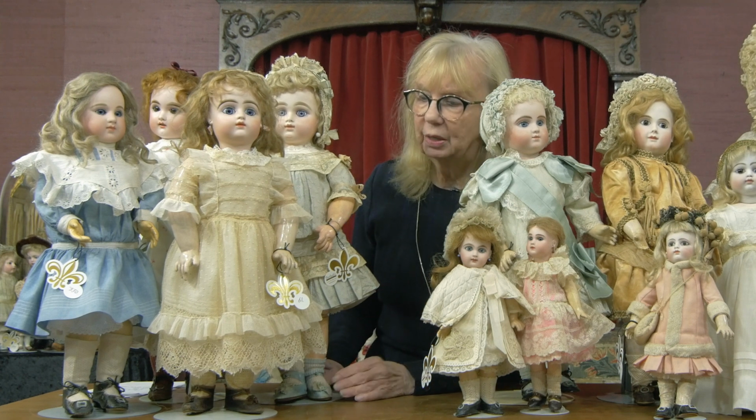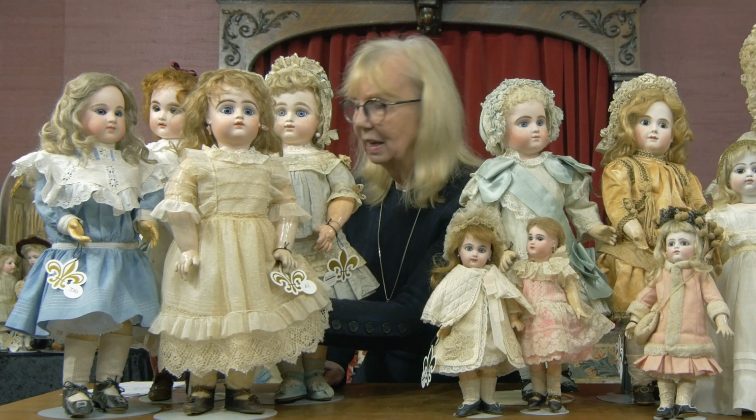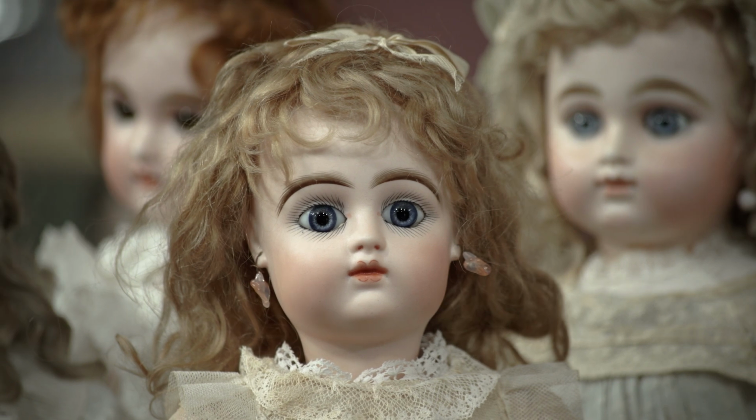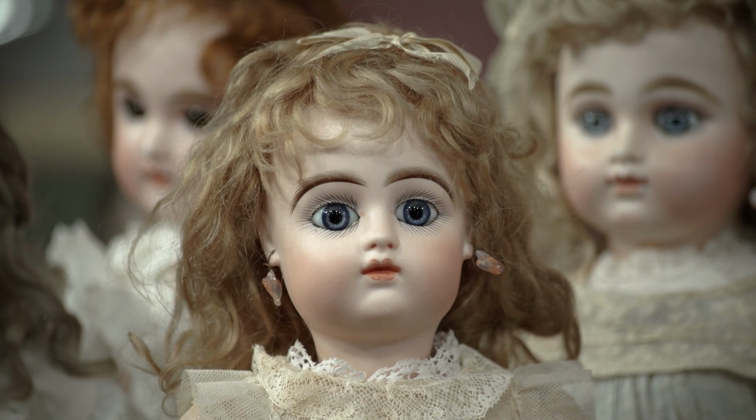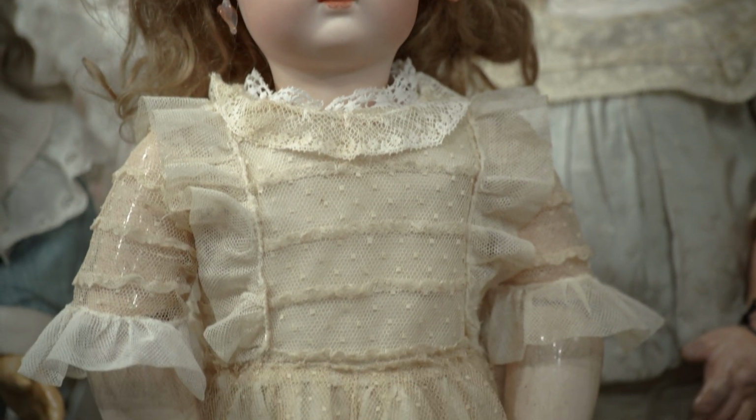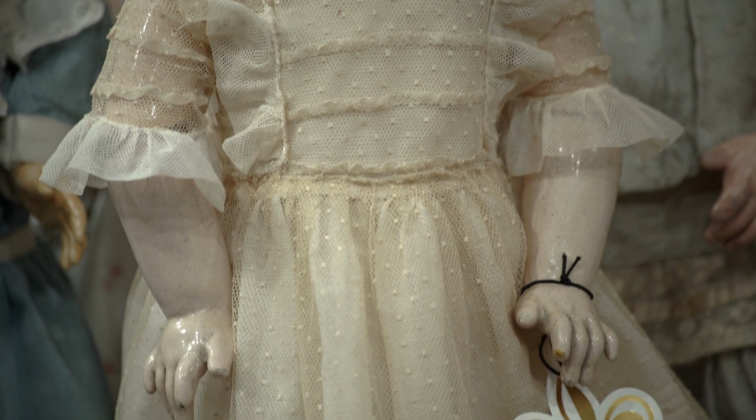So let me see, who am I going to do next? Here's a doll that has mystery markings on it, BP. I know I should know who that is, but I can't. When I was doing the cataloging, I couldn't recall it, and I know one of you is going to come out and tell me that you know who it is, and I'm waiting to have the answer from you.